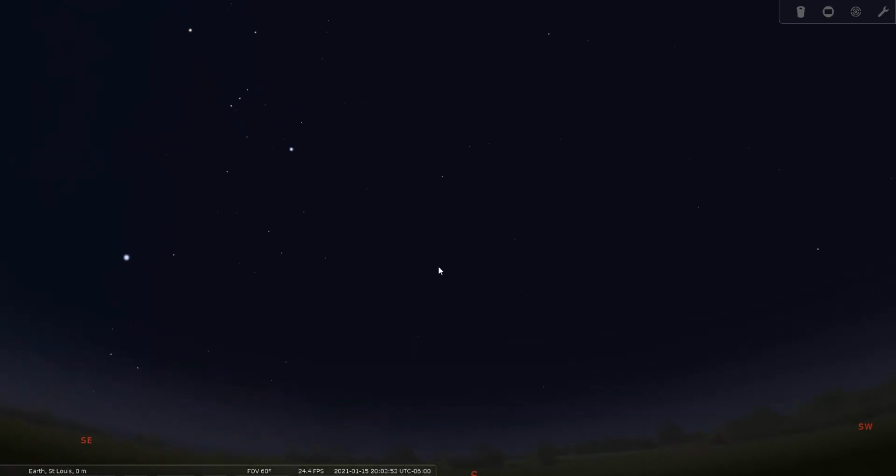So we're looking south, and we're going to look up a little higher so that we can see Orion. Look over to the southeast just a little bit, and you can see here's Orion's belt, and here are the bright stars of Orion. We'll go over them again here. This is Betelgeuse, this is Bellatrix, this is Rigel, and this is Saiph. And the three belt stars are Alnitak, Alnilam, and Mintaka. And you can even see the Orion Nebula here with the unaided eye from a suburban location.